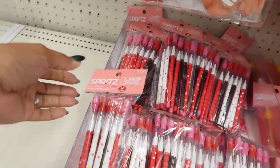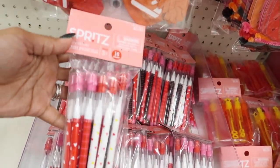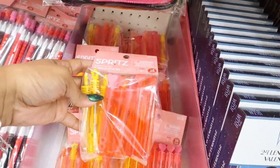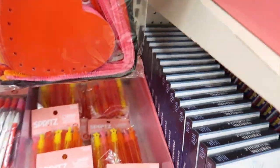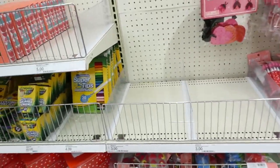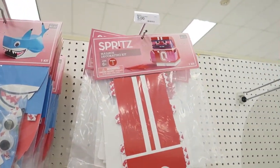And then they also have these cute little push pencils. Y'all couldn't tell me nothing when I was in elementary school and I had these little push pencils that I used to get from the school store. You couldn't tell me nothing. You hear me? So if you had one of those push mechanical pencils back in the day, y'all know how we used to flex.